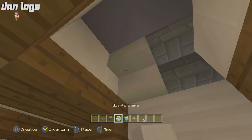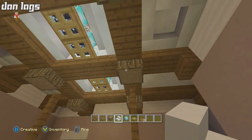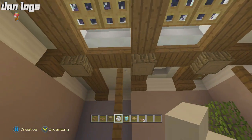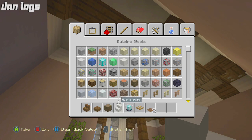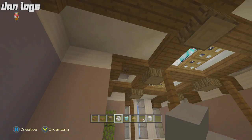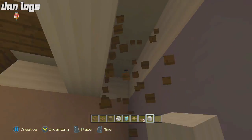So I would say this is something that's extremely important. You know, it takes time to detail this part of the build for sure, but I can't really emphasize how important this is to putting together a nice ceiling design, and it just adds so much more detail to the house, instead of just leaving it flat.